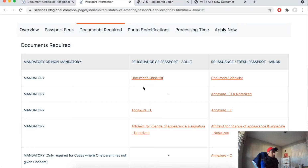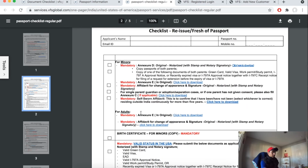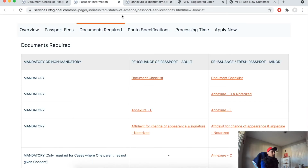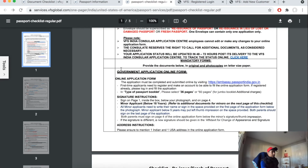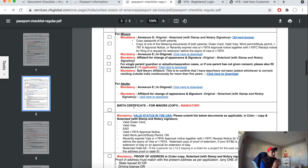So make sure you fill that out, Annexure E, in original, and if you had any appearance change, etc. This is just a sworn affidavit, and then you tell them that you're giving them all the right information, right? So that is over there. So you have the government application form, you have the sworn affidavit, you have your birth certificate.